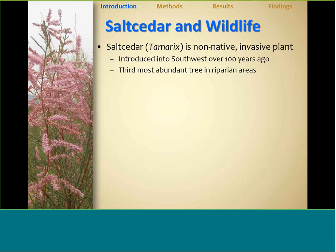I'm sure many of our listeners are quite familiar with salt cedar. It's a non-native, invasive, woody species that comes from Eurasia. It's been in the system for over 100 years, and due to changes in stream hydrology and the plant's unique tolerance to drought and saline conditions, salt cedar is very abundant. It's the third most abundant woody plant in riparian areas, and the second most dominant in terms of vegetation cover.